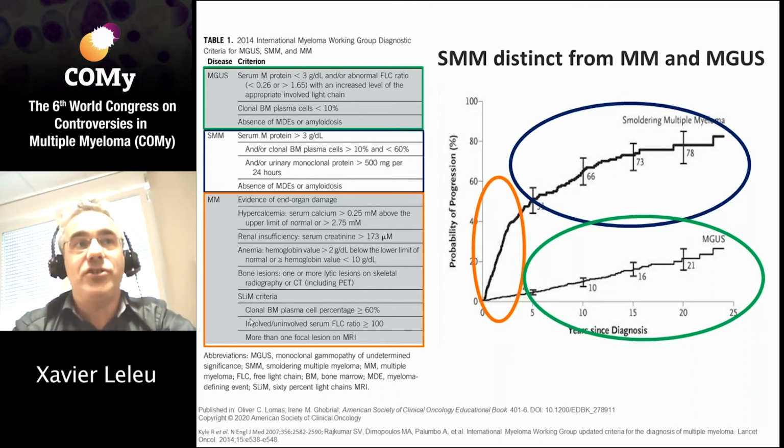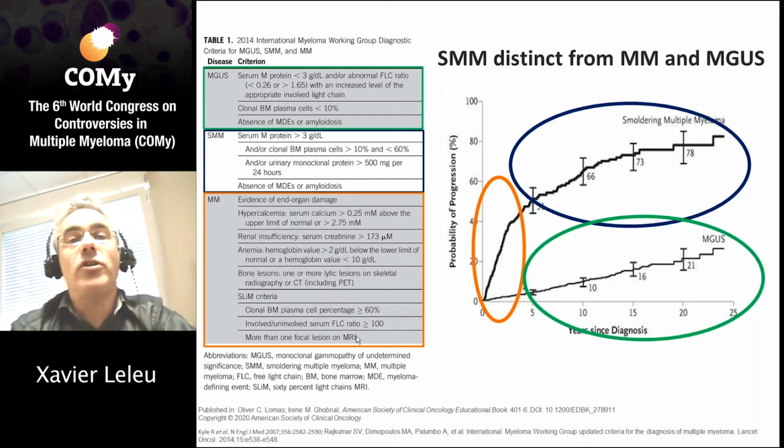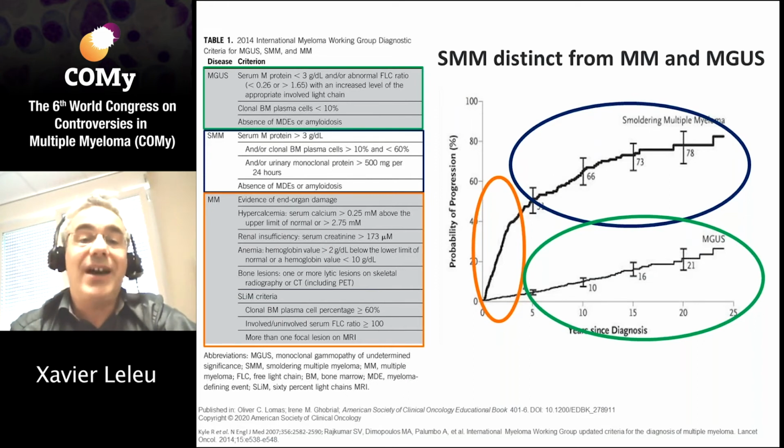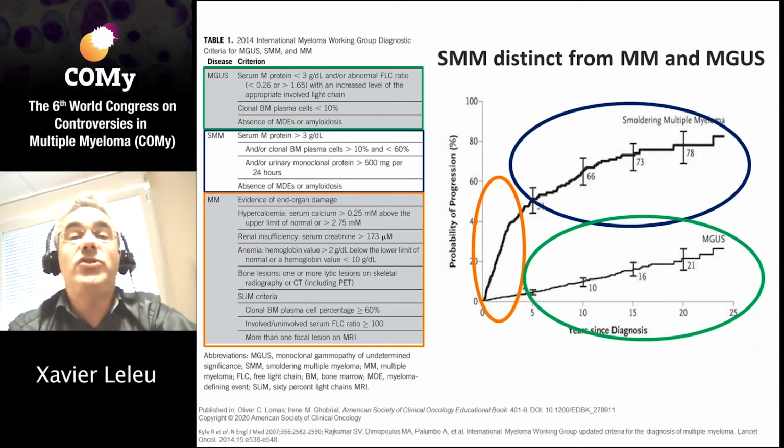These are the SLiM criteria, which are listed in the table here: clonal bone marrow plasma cells greater than or equal to 60%, serum free light chain ratio involved over uninvolved greater than or equal to 100, and more than one focal lesion on MRI, things I spoke about a minute ago. It is obvious that these patients do require treatment. You can discuss within your team if it's immediate or delayed, but these patients can be treated because we know most of them, 80% plus, will develop myeloma within 2 years. That has been published, that is validated, and that is not what we are talking about today in this debate.